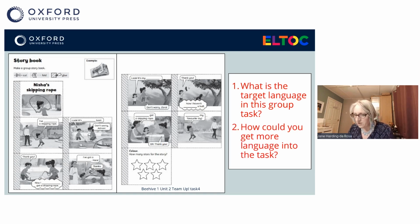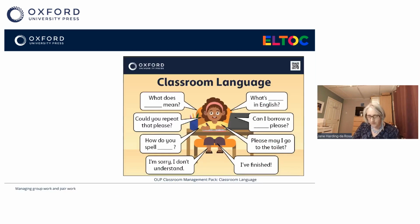But my question really would be, how could you get more language into the task? So at the moment, they're looking at their dialogue in the storybook and they can complete one word, maybe two, in the gap fill. So how could you get more language into that? I'm not sure if we're going to have time, so I'm going to go on.